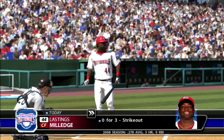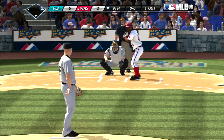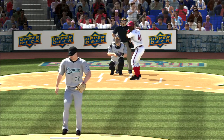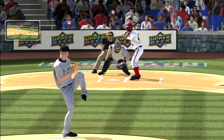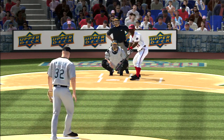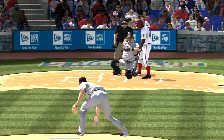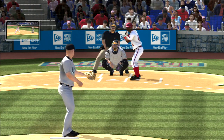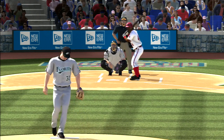Lastings Milledge will try again, 0 for 3 thus far. And that's inside for a ball, 1-0. He's got to be careful not to overstride into a pitch on his hands like that. Runner at first here, 1 man out. That swung on and missed. We're even at 1-1. And he takes ball 2, and it's 2-1. Ball 3. Just got to concentrate on that glove in situations like this. Just get it over.